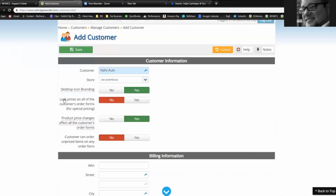The first thing you'll need to know is that because EasyOrder is not e-commerce, it's a closed ordering system. So these order forms you're going to be creating between you and your customer are private. So you're not sharing your prices with the whole world. When you give somebody a price on their order form, only your customer will see that. So you can actually have different pricing on your order forms for each customer. So if you want to give somebody a little bit better deal, you can do that without showing anybody else.